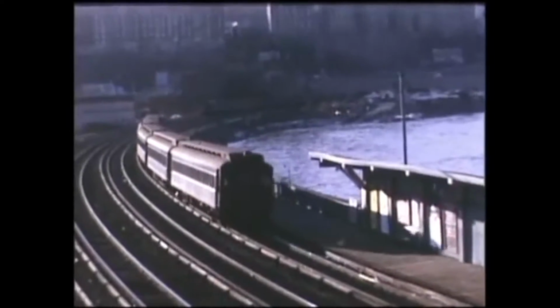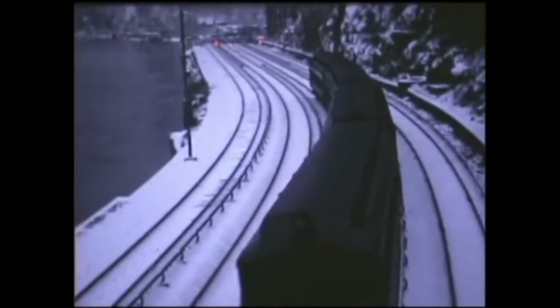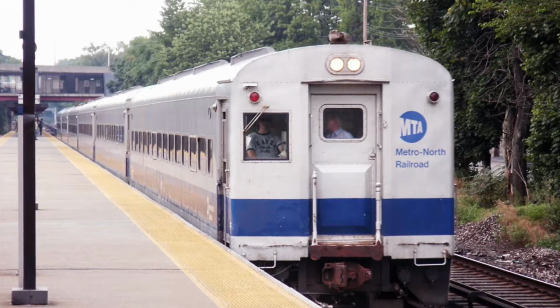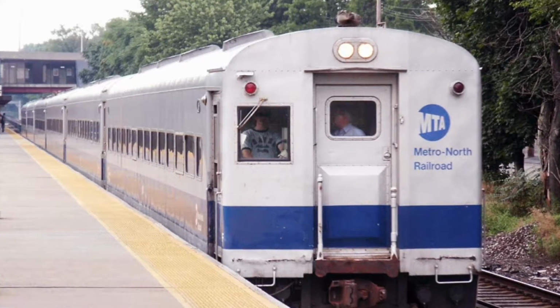With many of their older EMUs failing, the New York Central decided to make an order for 100 cars to the St. Louis Car Company. This order would be paid for by the New York Central themselves. The EMU ordered would be an ACMU of the 4500 series, the first cars produced in this new ACMU series.